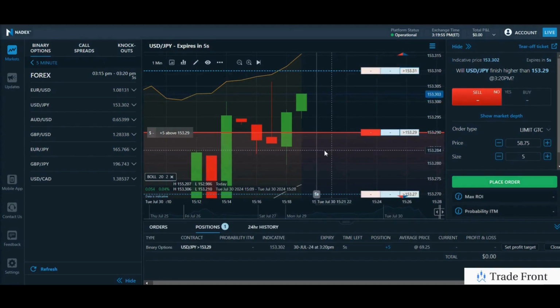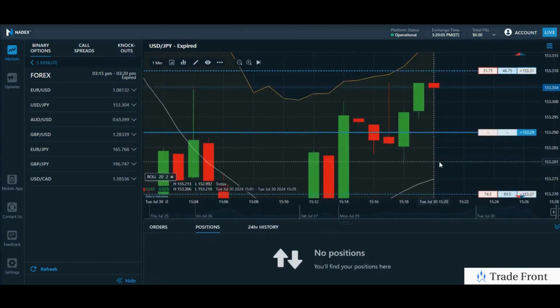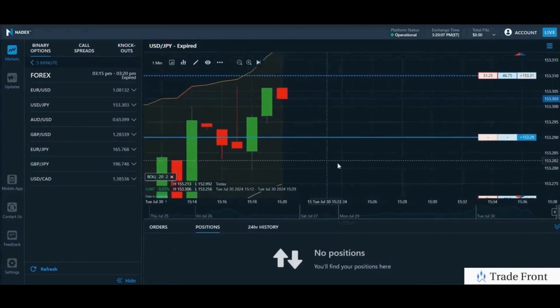With just about 5 seconds remaining here, we will go ahead and take a full profit on this position here for just under a $150 profit after fees. Absolutely fantastic profit there for that short-term entry.